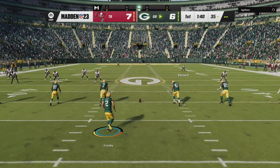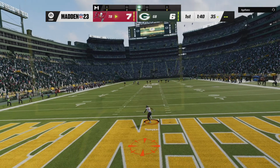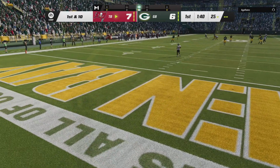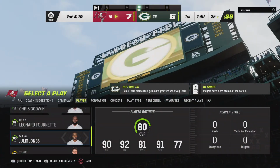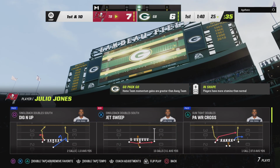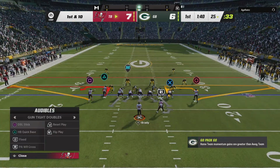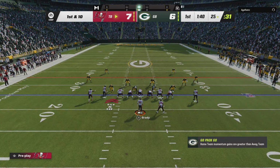So with the missed PAT in his rearview mirror, he goes back out to kick this one off. And that one will bounce out of the back of the end zone, so we will start here at the 25. The Bucs offense set to begin their next possession.